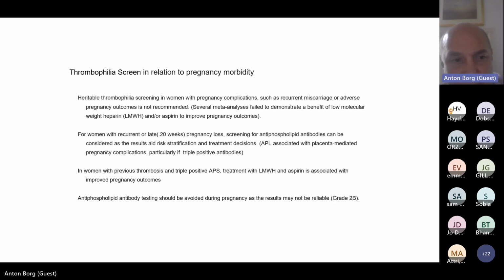There are some exceptions. So for women with recurrent or late pregnancy loss, that's after 20 weeks, screening for antiphospholipid antibodies should be considered, as the results will aid in the risk stratification and the treatment decisions. And that's in particular if you get the triple hit, a triple positive antibodies.